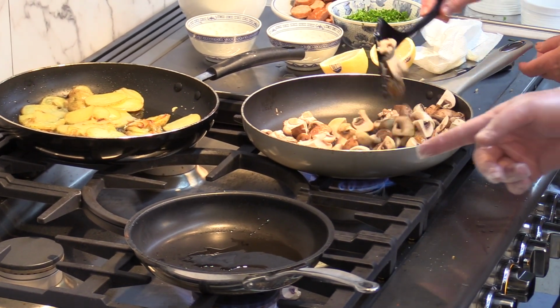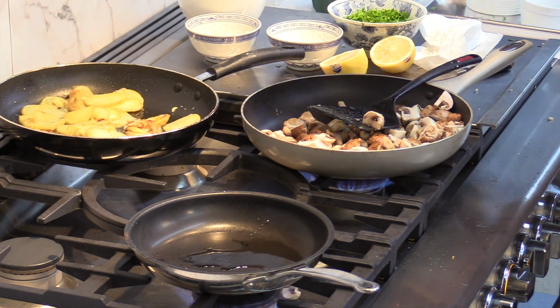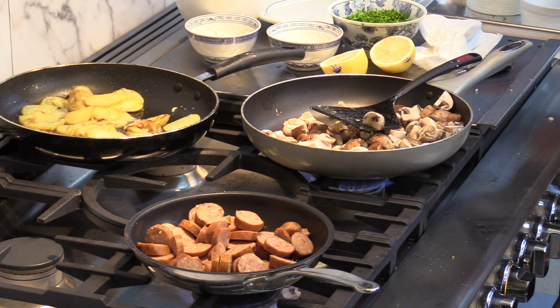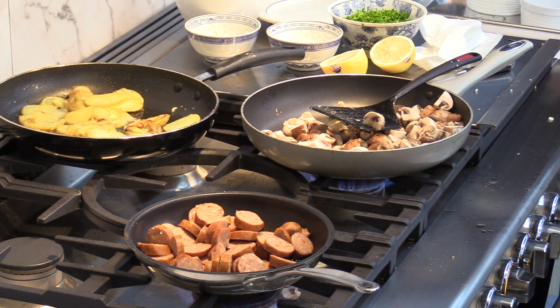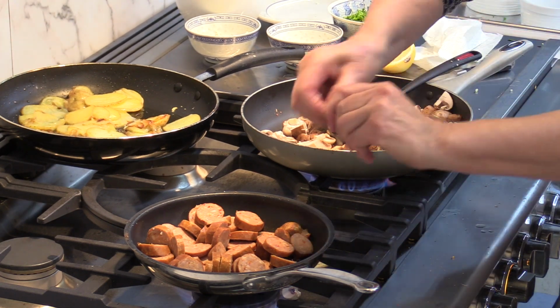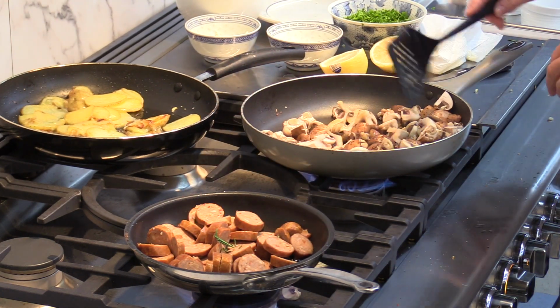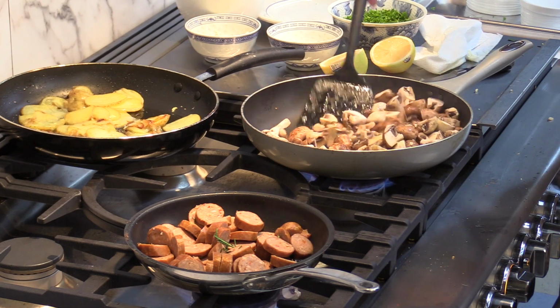Would you like to put it in the pan? Here you go. Great. And then we'll put a little rosemary in there and thyme and a little bit of balsamic vinegar. What about parsley and sage? We'll put the parsley on afterwards. Oh, I'm just thinking of the song. Parsley, sage, rosemary, and thyme.